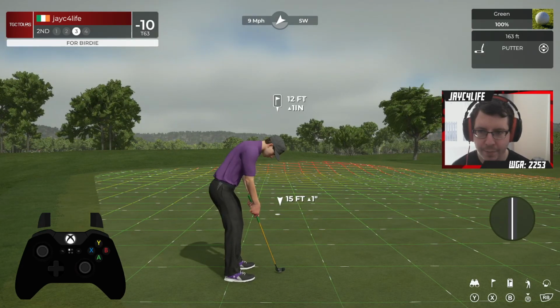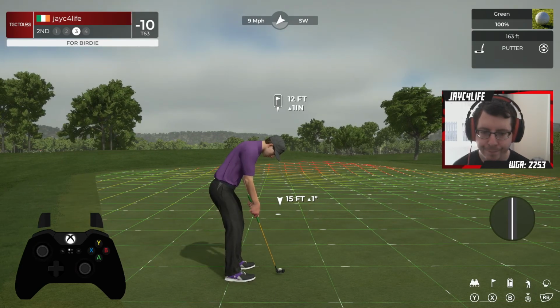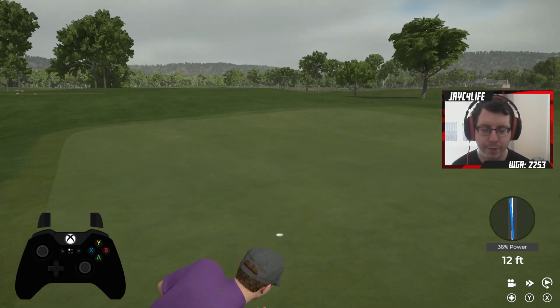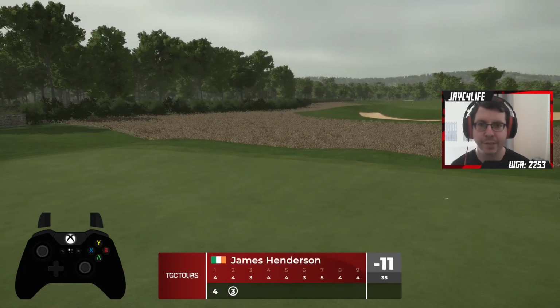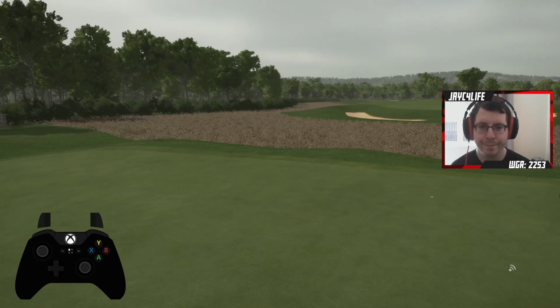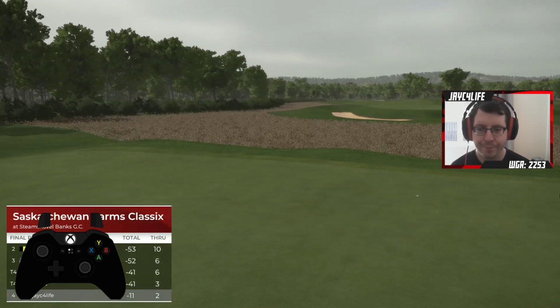12 foot with slight break. This is makeable. There we go. That's the first one off the round. It's a good start. 1 par, 1 birdie. Start as you mean to go on.